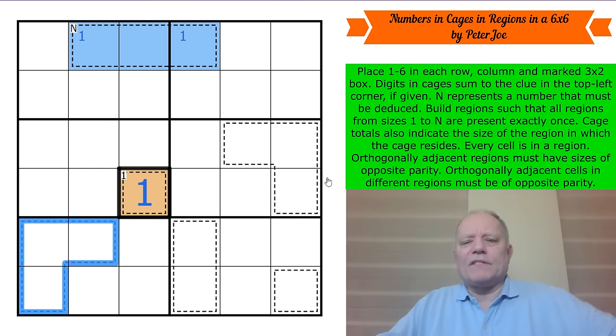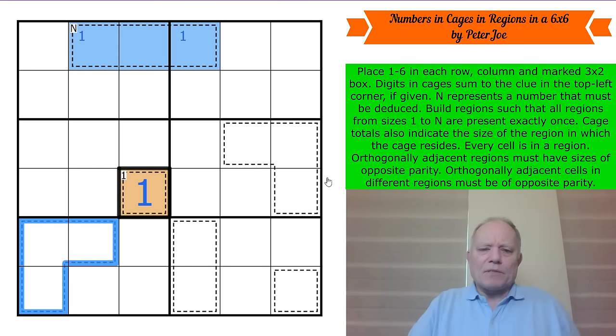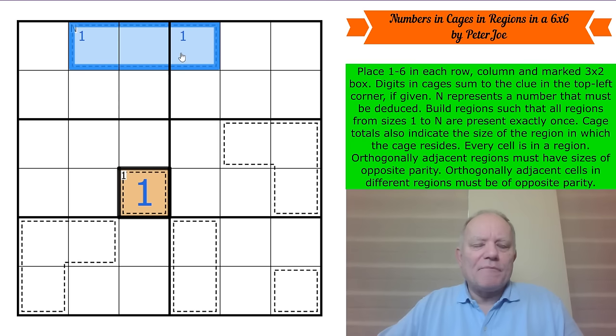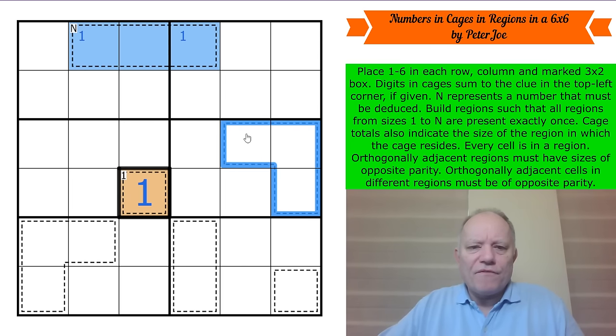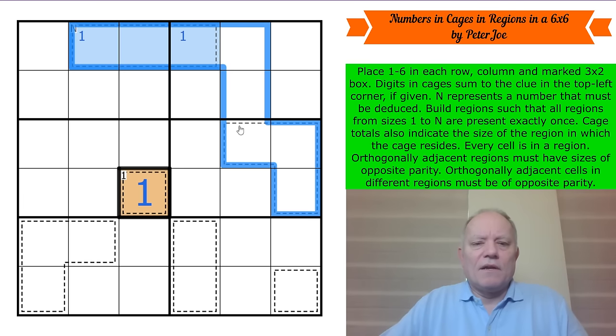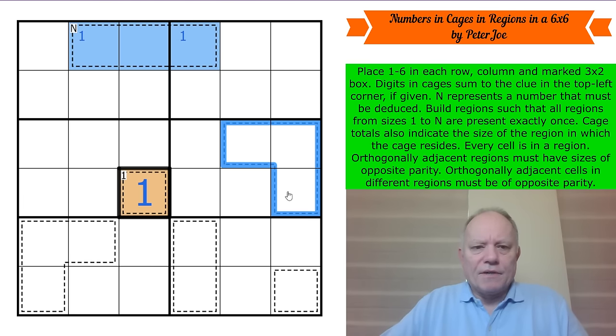We do just have to discount the very slender possibility that either of these cages could be in the same region as that cage. But I think we can see... Oh, no. It's not a slender possibility at all. This region could be an 8. This could be in the 8 region, and join up with this.